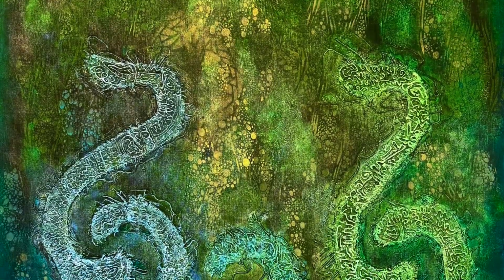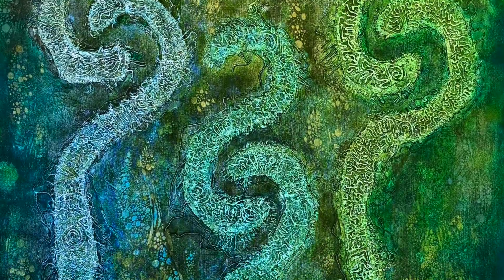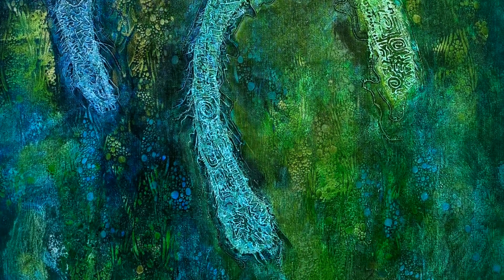The final piece I did was begun in China and finished here, and it was on the symbol of water, the ancient symbol of water. So again, using these reptilian, sub-aquatic shapes and patterns, I came up with that large banner.